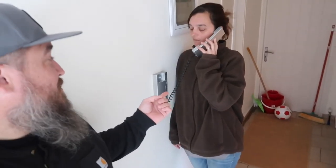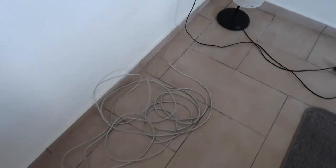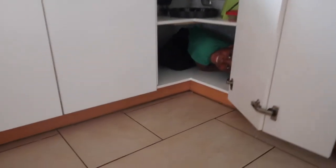So this is the phone, in case you need to make a call. This is the internet cable going over to here, in case you need to plug your Ethernet cable in. All right, so that was a quick tour of our house. All right, let's go hiking.